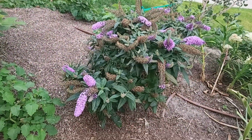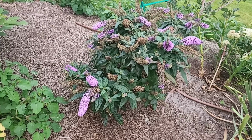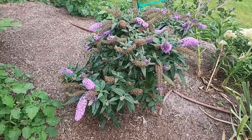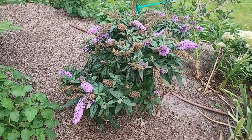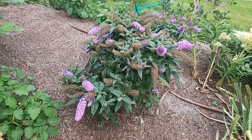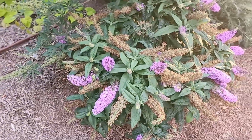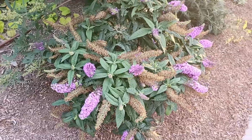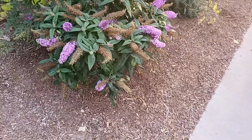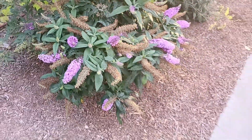Now we have two different types of butterfly bush. This is a Pugster butterfly bush, and this one's called Amethyst. Now I don't deadhead these. I want them to be a little bit easier maintenance, and it'll continue blooming without deadheading, but it might look a little bit tidier if you do deadhead it. So as you can see, we've got some dead blooms and some live blooms, little buds that are just starting, and this will bloom all the way through the end of the year.